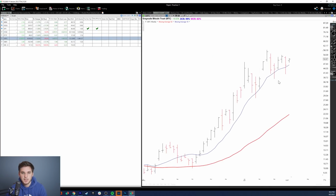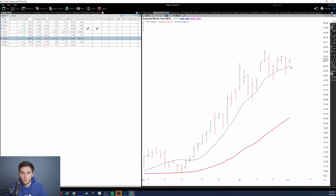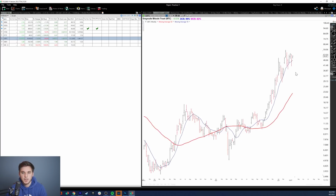And looking at GBTC, this is very similar. Overall, it's acting very well. A nice consolidation week within this wick, and it's above a rising 10-week and 30-week, so it is in a stage 2 uptrend. And the expectation from this bar is sideways or higher. Overall, it was up 9.55% on the week with a daily closing range on Thursday of 99% and a weekly closing range of 82% for a very strong week.